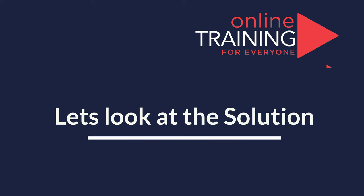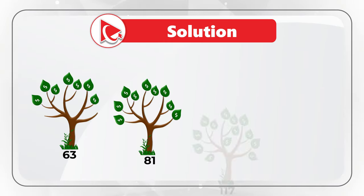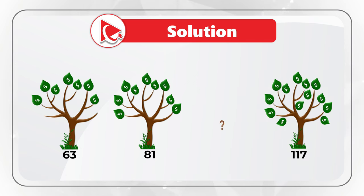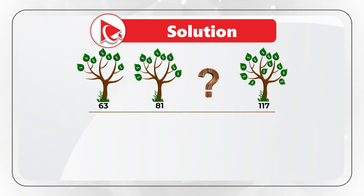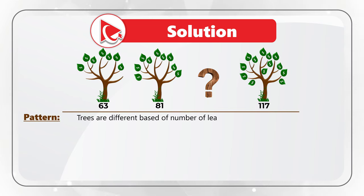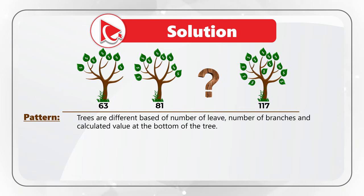On my end, I am moving forward to share with you my version of the answer. And obviously, if you have a better way to solve it, please make sure to post in comments. Amazing problem, isn't it? But to solve it, you need to take a close look at the tree. In this picture, each tree is different based on the number of leaves, number of branches, and calculated value at the bottom of the tree.